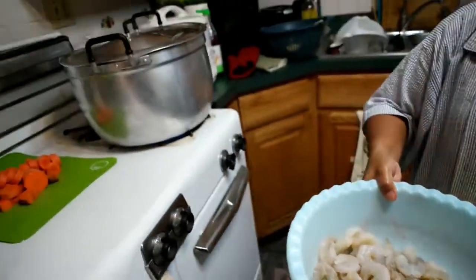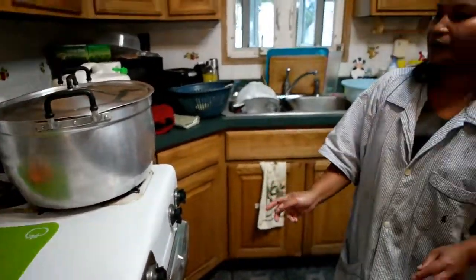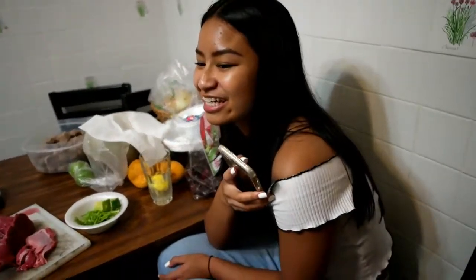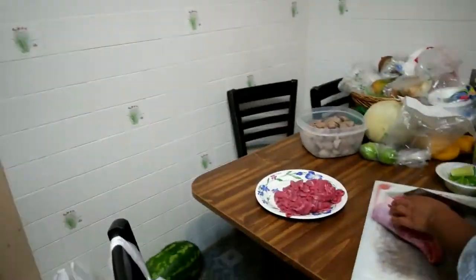How much does this pot usually feed? How many people? This pot, at least feeds 25 to 30 people. Ooh, that's amazing. People can even have seconds, right? Yeah. If they want to, or thirds.